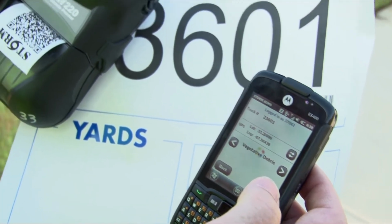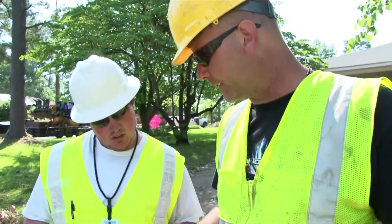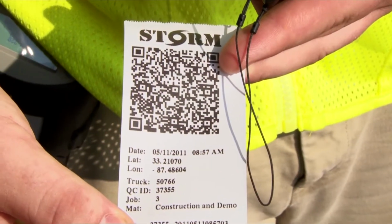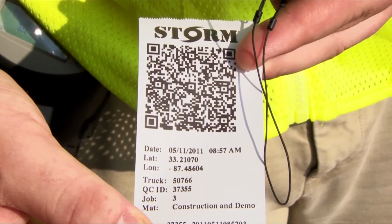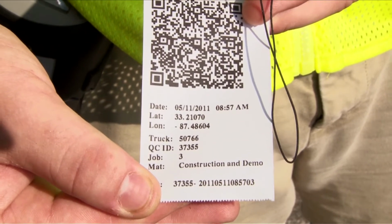Once the ticket's printed, they're going to hand the ticket to the trucker, and that's his load receipt to authorize him to take the load to the dump site. They can't go to the dump without this ticket. We've embedded in this ticket all kinds of data: date, time, your ID number, latitude, longitude, job numbers, debris types.